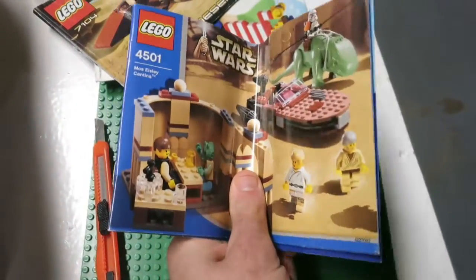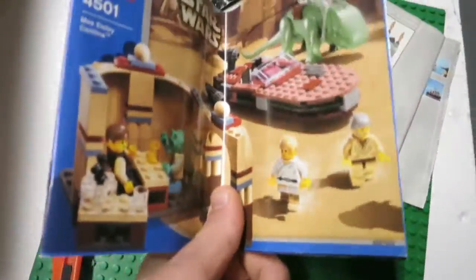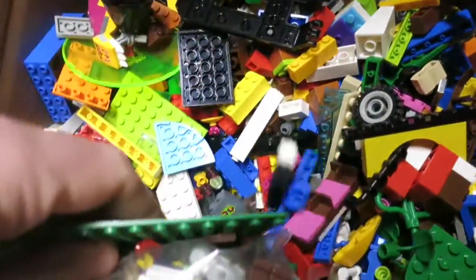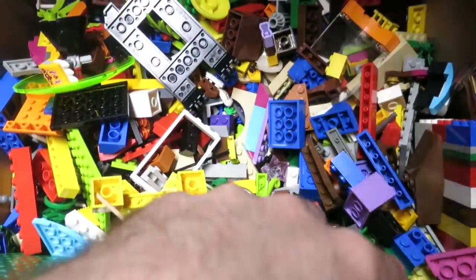These instructions look like all the characters are in there. I didn't see the dewback, but I have a dewback in there, so I'm going to attempt to actually complete this set if I look through here and see that most of the parts are showing up right away, because I'm really not sure.